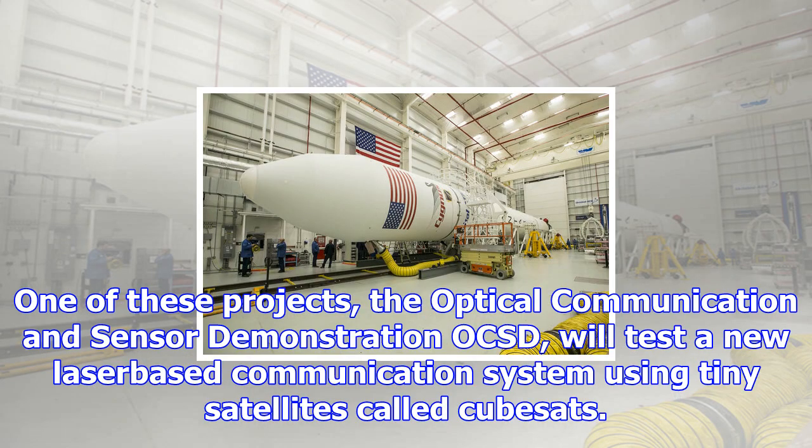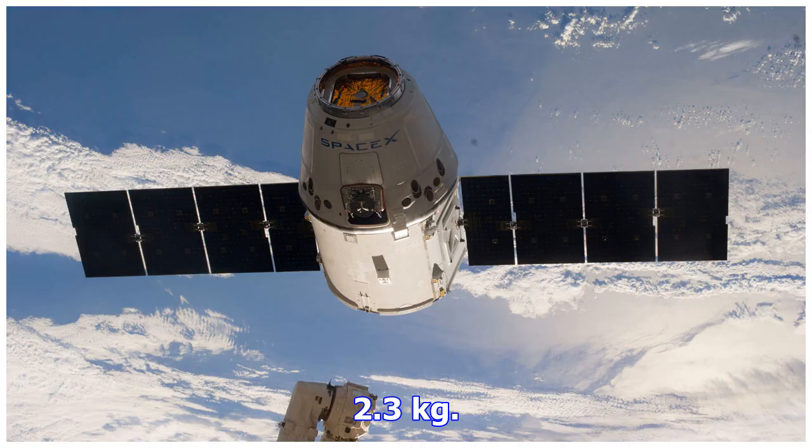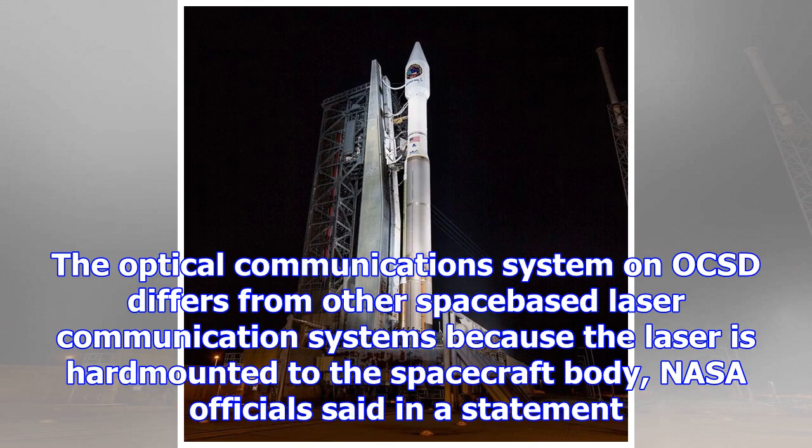Some weird new technologies will also head to the space station with Saturday's cargo launch to undergo testing in space. One of these projects, the Optical Communication and Sensor Demonstration (OCSD), will test a new laser-based communication system using tiny satellites called CubeSats. Each CubeSat measures about 4 inches by 4 inches by 6.7 inches (10 by 10 by 17 centimeters) and weighs 5 pounds (2.3 kilograms).